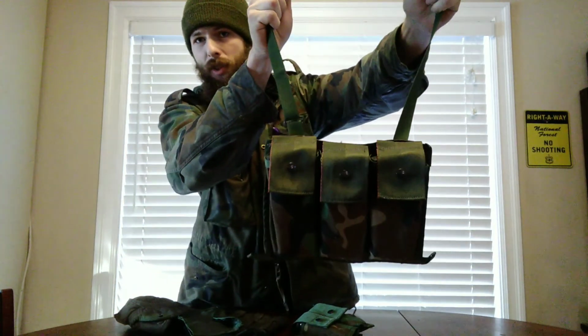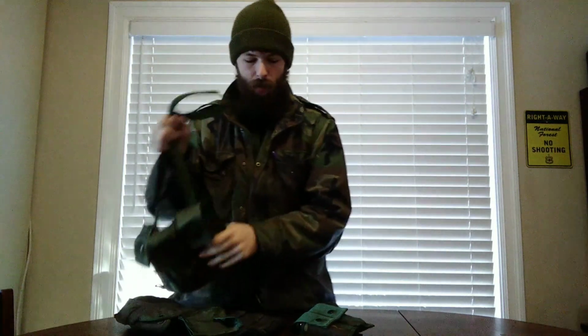Or, can't afford a plate carrier, can't afford a chest rig? What about a bandolier with 3 mags? This thing was $8, by the way. Go look in your surplus store, people. And you could also have a little bit of imagination when you go in there.